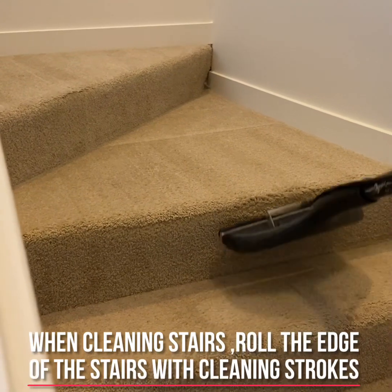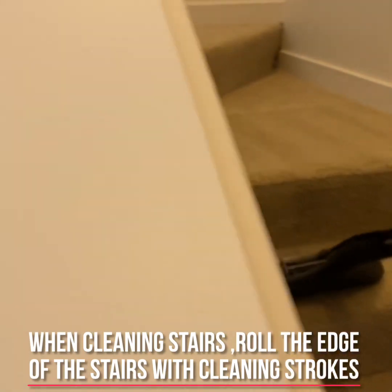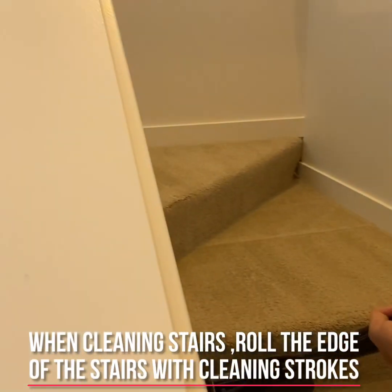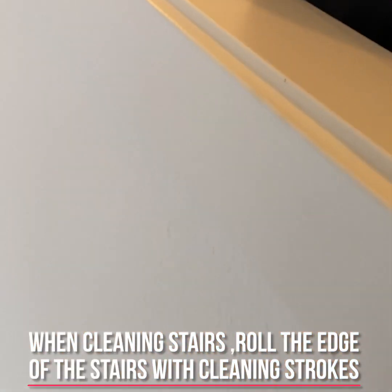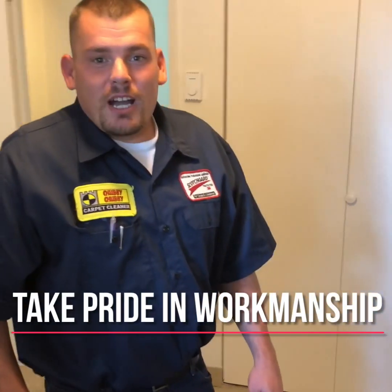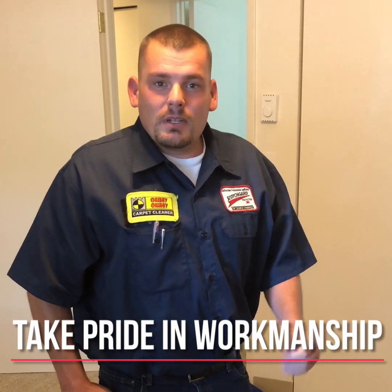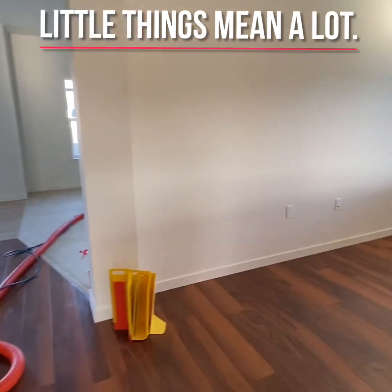See how he rolls the lip of the stair? Beautiful. So proud. That's excellent work. Very nice. This is how you guys are going to get your raises, by taking pride in your workmanship. Hey guys, take pride in your work. Make sure you're doing a good pattern, going slow over heavy traffic areas, go over again and get all the water up. Take pride. This really makes me happy to see.